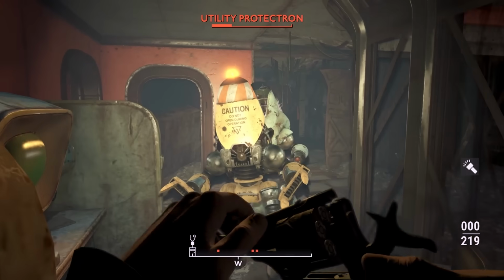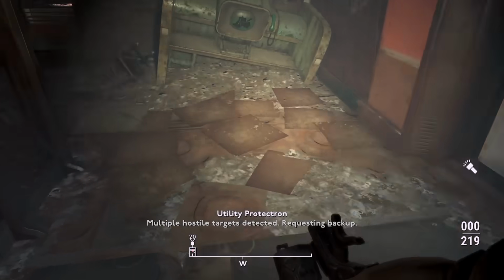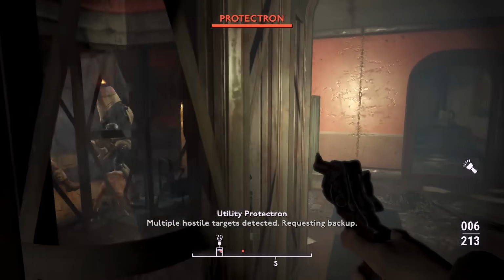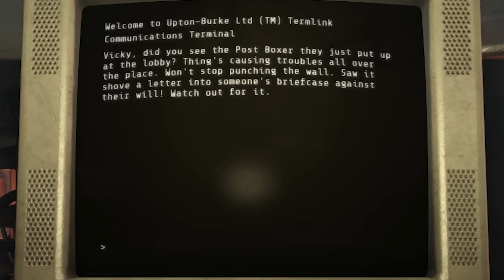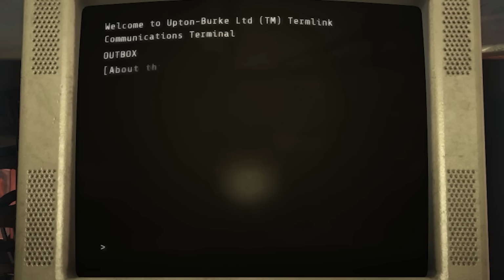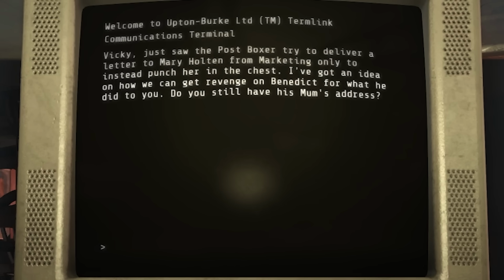Hey, more of those Protectrons, the less sexy robots. Yeah. I mean, they're kind of sexy. I mean, Vicky, did you see the post boxer they put up in the lobby? That's causing troubles all over the place. Won't stop punching the wall. Saw it shove a letter into someone's briefcase against their will. Watch out for it. Vicky, I just saw the post boxer try to deliver a letter to Mary Holton from marketing, only to instead punch her in the chest.